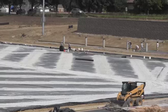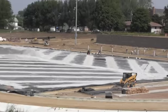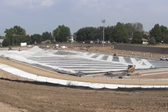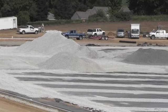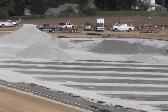Within the center of the track structure, you can see where the football field and the soccer surface is going to go in. They're working on getting the base in there, hauling all the gravel under structure in. Hopefully within a month we'll have some turf product going in on top of that. It'll be exciting to watch that going in.